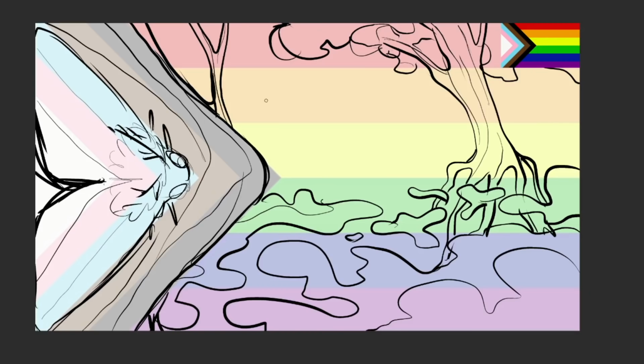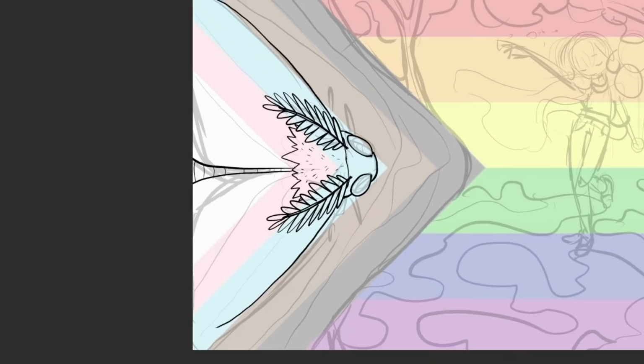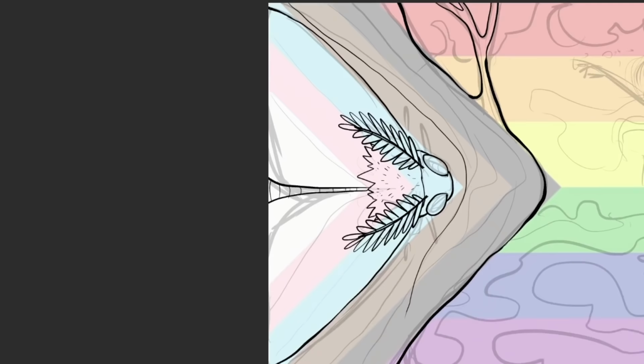The rules of the challenge are that I have to try to keep the colors as close to the stripe placement and the exact saturation that they are in the original flag, which is a special challenge because flags are very bright and very extreme and very evenly distributed. So creating a full environment and a character within these confines is a little difficult, but that's what makes it fun. So this is the Progress Pride flag.